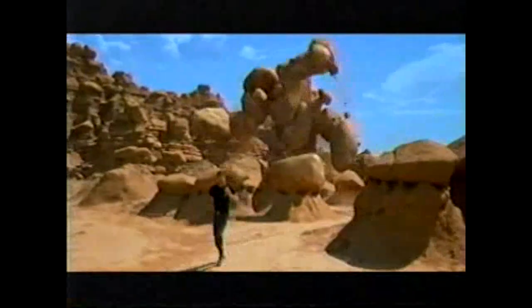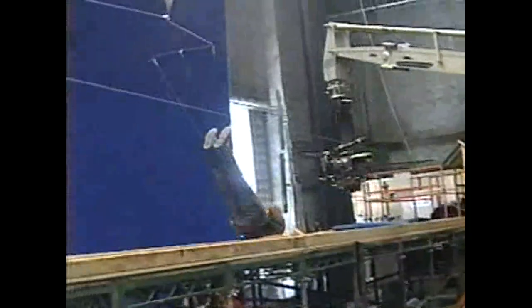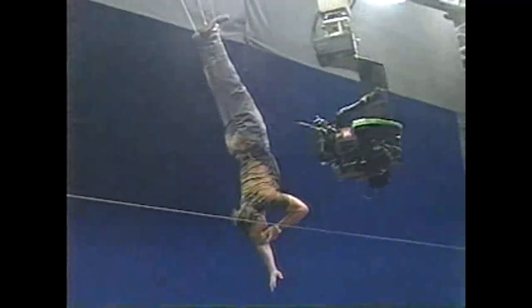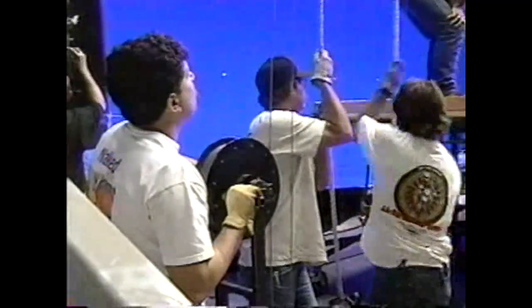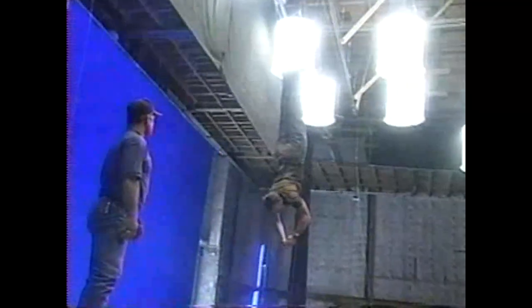To complete the illusion, it was essential to have Tim Allen interact with the digital monster. Key shots showing Allen's character being tossed around were filmed in front of a blue screen using an elaborate wire rig system. The blue screen would later be replaced by footage of Grignac in the alien landscape. A stuntman doubled for Allen in the scene's roughest moments.